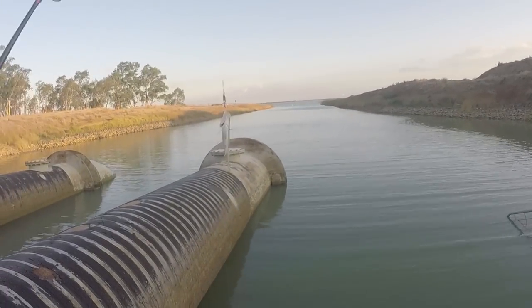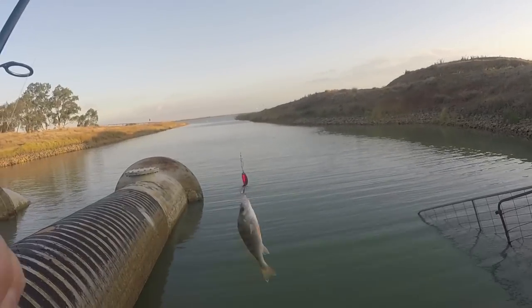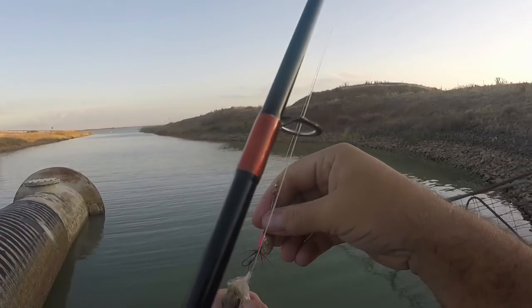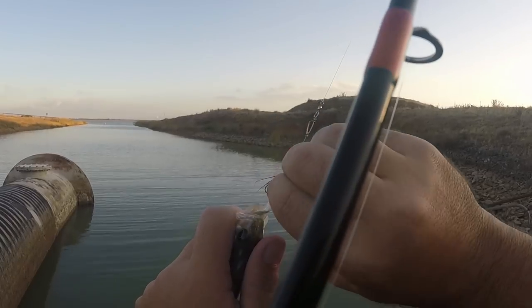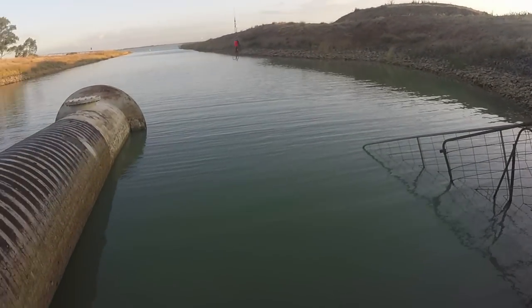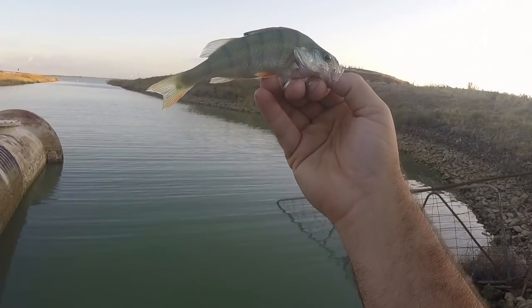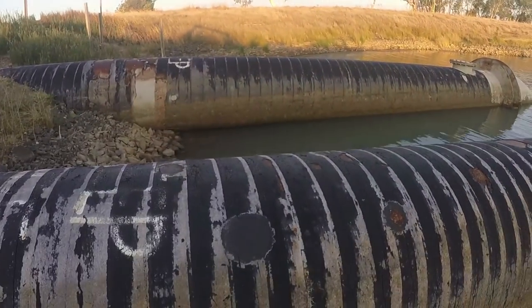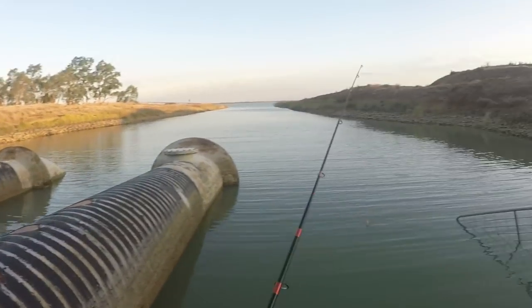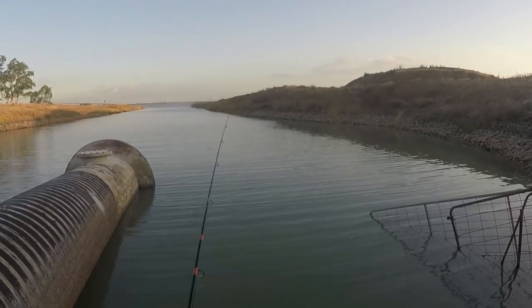Guys, I missed the hookup, but I've managed to get a third redfin for the evening. Just a little guy. I got him by downsizing to a tiny little Warden's rooster tail spinner in pink colour. As you can see, it's a bit beaten up, but it did the job. Got me my third redfin. Caught him over in that direction, so I'm going to throw this one over there between the pipes. Go back out there.